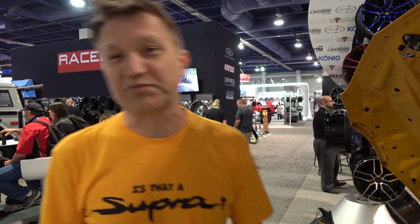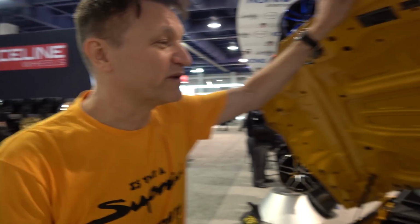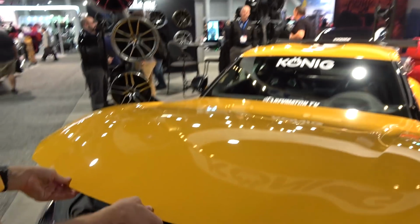There's also a power brace underneath the car too, but I'm not strong enough to lift it up right now because I haven't been working out or eating enough protein. So, you know, I have to show you that in another video. And let me show you what else is going on with the car here.